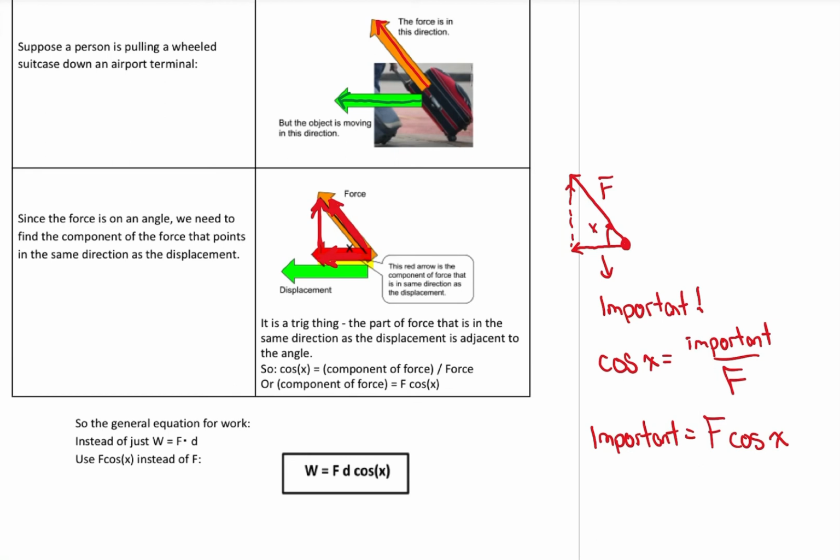So in our work equals F dot D equation, I don't want the full F. The important force, the force I need, is the F cos x one. So a more general equation for work is it's force cos x multiplied by the displacement, or it's often written FD cos theta. Just flip the cosine term to the end. That's our general equation for work. Often when we write it that way, we get rid of the dot. And again, I'm being a little bit lazy and not putting vector hats, but it's the force, how big it is on its funny angle, multiplied by the displacement, how far this thing actually moves, multiplied by the cosine of the angle that's in between the force and the displacement. If there is no angle, then it'd be 0, and the cosine of 0 is 1, so we just turn into F times D.